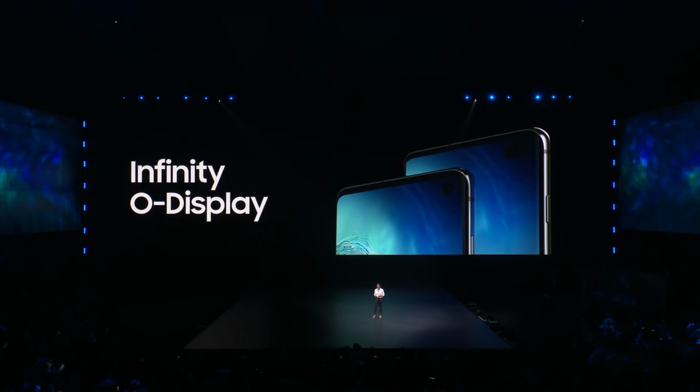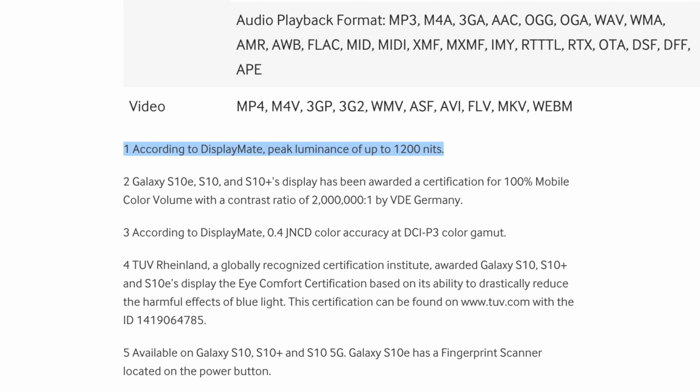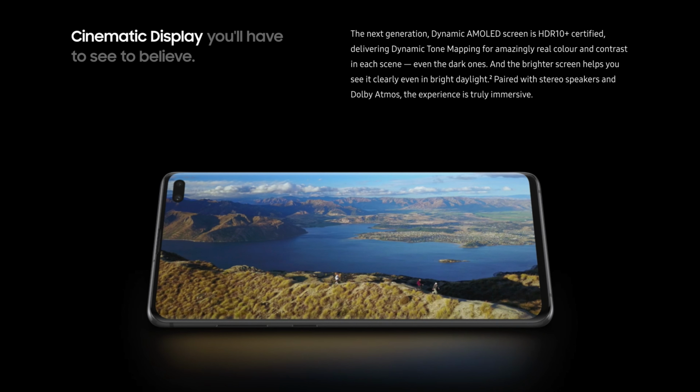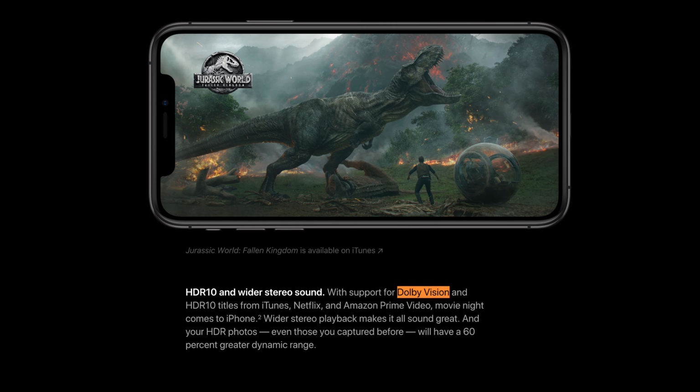It's very color accurate and incredibly bright. DisplayMate measured a peak brightness of up to 1200 nits compared to 725 on the iPhone XS Max. That's actually a pretty massive difference, making the S10's display the brightest in the industry. This also helps it achieve HDR10 Plus support, which is more widely supported than the iPhone XS's Dolby Vision support, since HDR10 Plus is royalty-free for video production companies.